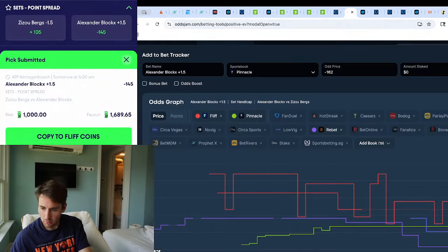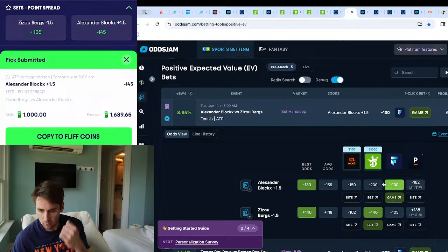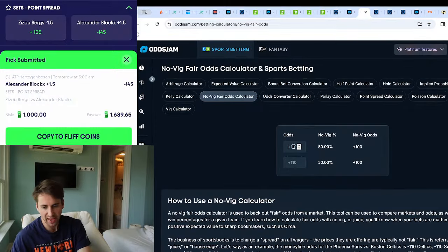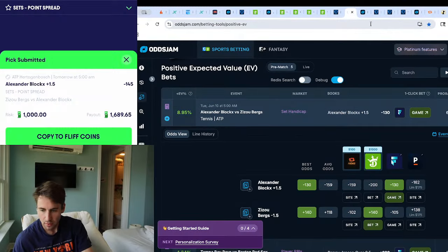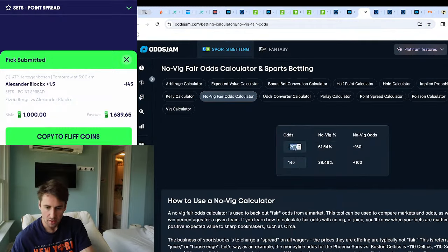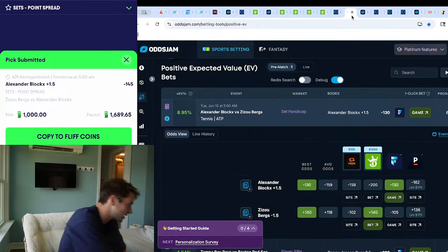So, whoa. DraftKings, obviously, they have a wider market, and DraftKings is a pretty soft book. But if you remove the juice from their market, this bet should be fair, minus 160. We just bet this at minus 145. And then Pinnacle was minus 162, plus 138. Fair value, minus 147. So the bet doesn't look as profitable.